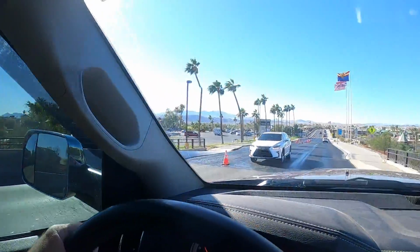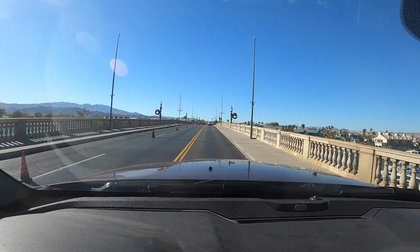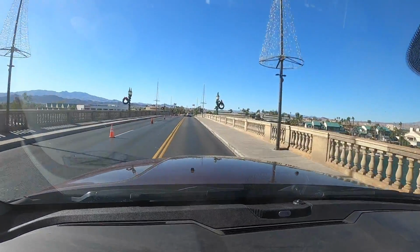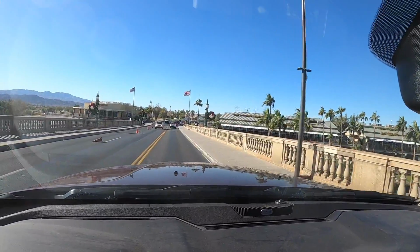Lake Havasu City, and we're going to be going across the London Bridge. And here we are on the London Bridge. Not much to see from here. And Lake Havasu City already has their Christmas decorations up, apparently.